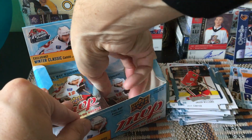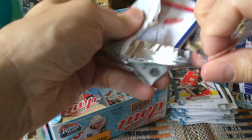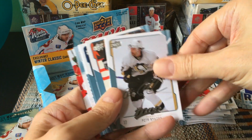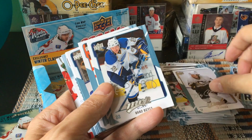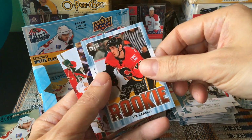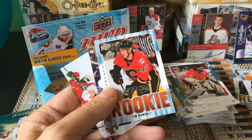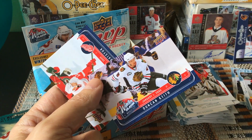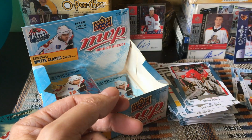Another steady, capable, able beast on defense for a Stanley Cup dynasty in the Chicago Blackhawks. Boys, Mike Richards. And then we have a Tim Ramholt. Tim Ramholt. So we should, by the way, get 12 of these rookie cards. Low-end rookie cards, nothing to write home about per se. There's Duncan Keith again, as well as a Pavel Datsyuk again.